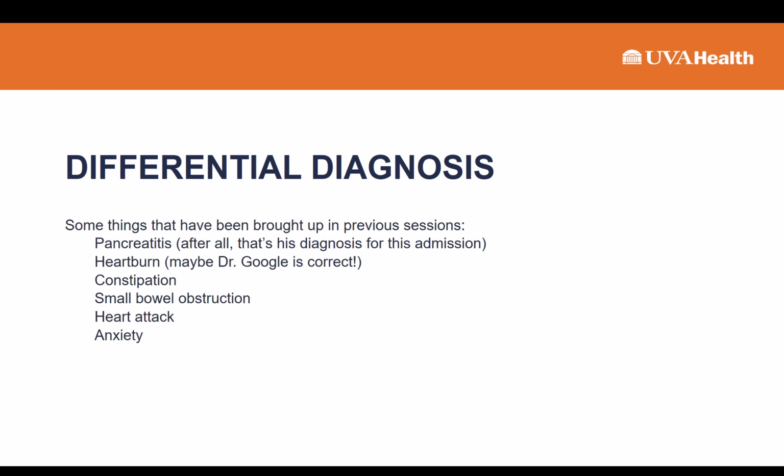Maybe he has pancreatitis. I mean, after all, that's why he's in the hospital. He might have heartburn. Maybe Dr. Google's correct. It does happen occasionally. Maybe he's got constipation, small bowel obstruction. All that so far, though, has been like GI stuff. I should spread out my thought process here. What else might be happening to him?